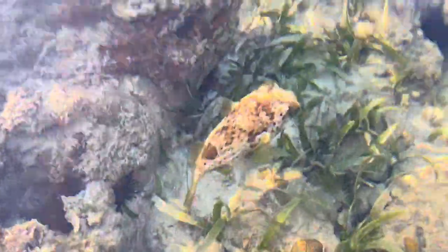So I grew up here, plenty of years. Wow, it's a puffer fish. Do you see that? Puffer fish right there. See that one? That puffer fish. Wow. That's nice. Nice puffer fish. Let's see if we can get a puffer shot.